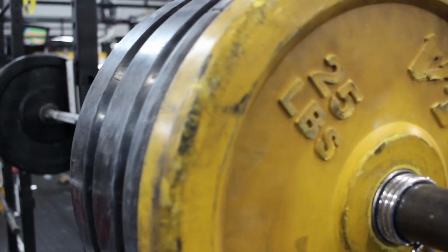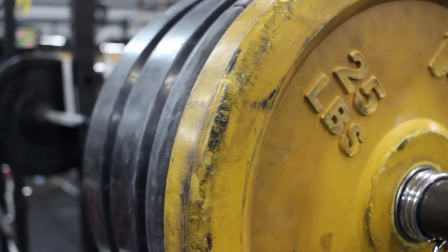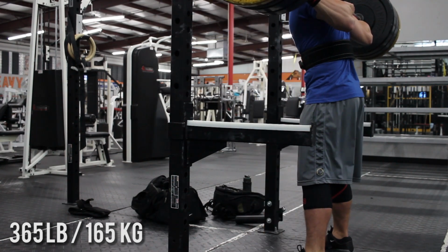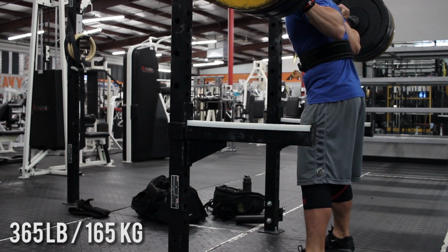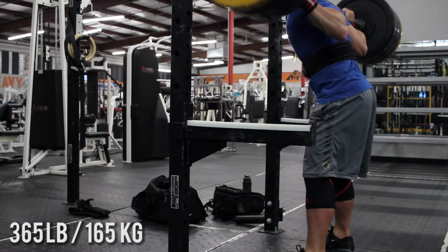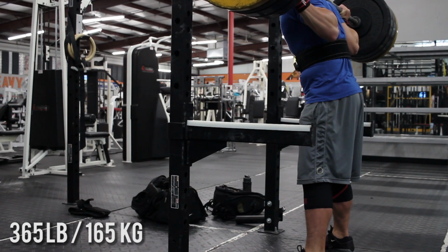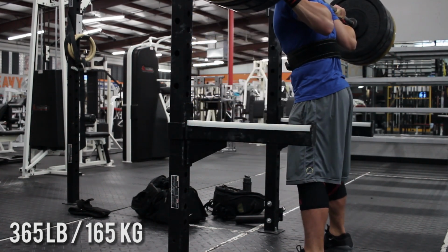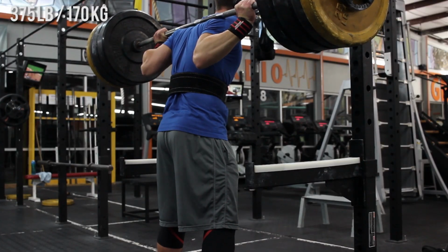So we're back, and I still was not feeling the best on this Monday morning. My lower back was still extremely tight, but this was the workout that I was working towards. This was the time to leave it all out there. There's really no reason to leave any left in the tank, and this was the situation where I needed to push myself mentally. So 365 pounds for my first set, and then I bumped it up to 375.